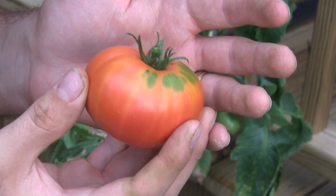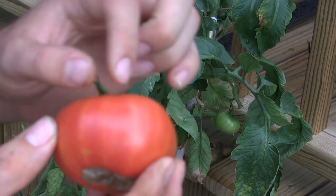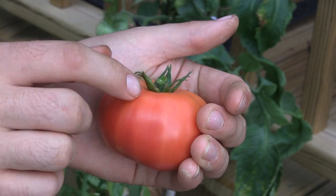absolutely stunning. Focus on that. There we go. It's just stunning how beautiful this is. It's got orange and pink and red streaking.